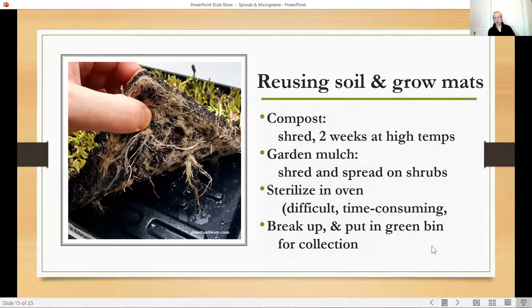You can use it as garden mulch. Just shred it and spread it over top of your shrubs. It's like good leaf mold. You can sterilize it in the oven, but it's difficult because now you have to pull out all those roots, and it's very time consuming. It can be done. I have yet to see it really recommended.